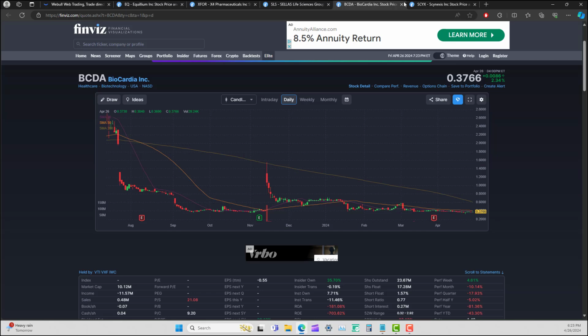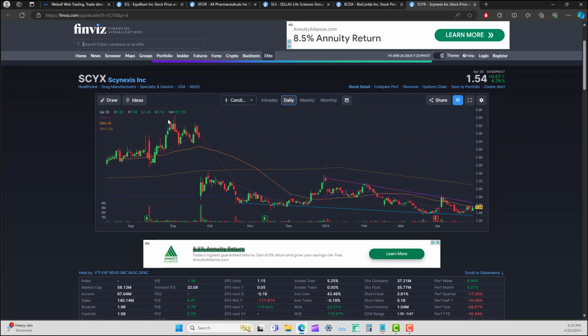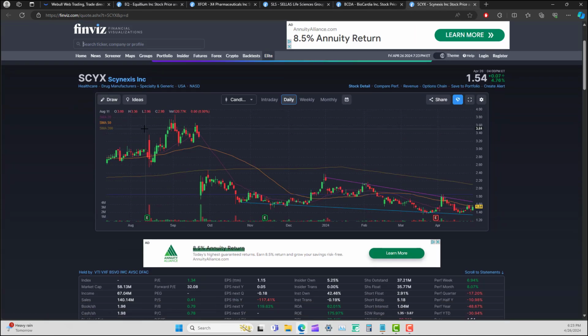So the final stock that we're going to be talking about is going to be ticker symbol SCYX. Now, this company is also providing news related to the FDA. The date that we're going to be watching out for is going to be April 29. So they're going to be providing preclinical data to the FDA. If investors start to react positively to this company, we might potentially see the stock make a move on Monday. So it is providing a pretty good risk reward setup.